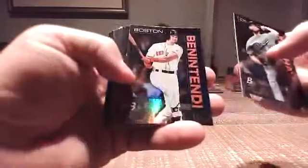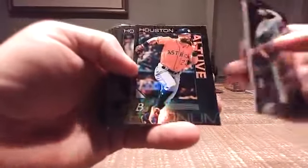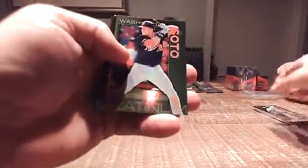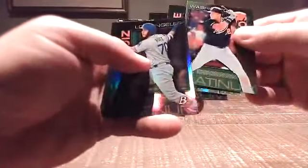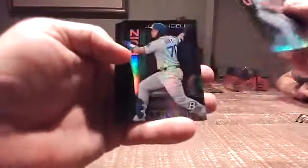Clayton Kershaw, Glaber, Andrew Benintendi, Zach Gallen, Jose Altuve, Carlos Correa right behind him, Nolan Arenado, Eugenio, Ozzy Albies. I don't think so. No, we've hit Anthony Rendon, Jose Altuve, Carlos Correa before. I don't think so. We've only broken this once. We've hit the... All right, the Chartreuses are Juan Soto and Tim Cate.